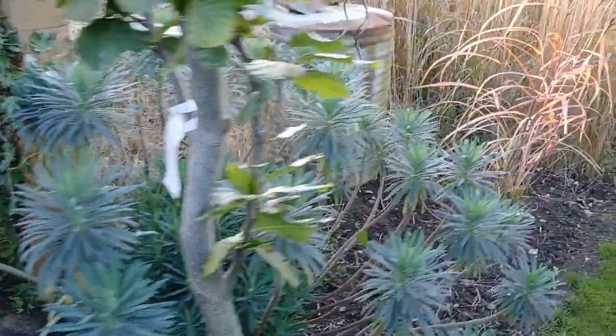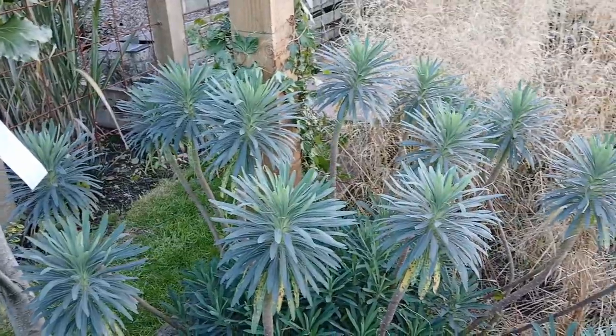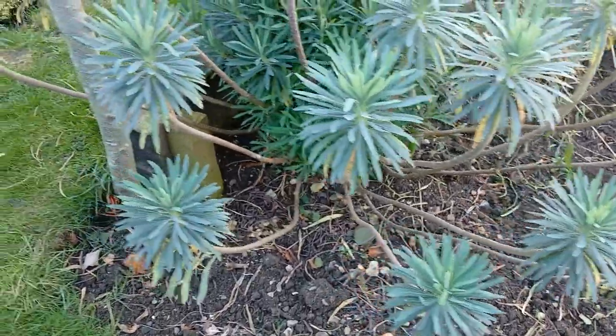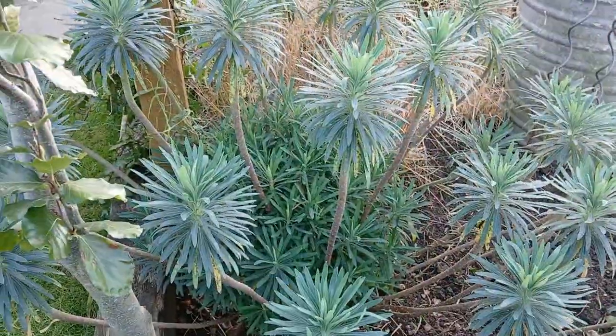This euphorbia is the Bob Brown one. And I will do another euphorbia video. I have done one in the past, but I will do another one for you at some point, because euphorbias happen to be a favourite plant of mine, and I have quite a lot in this garden, different varieties. But this one in particular is looking good.